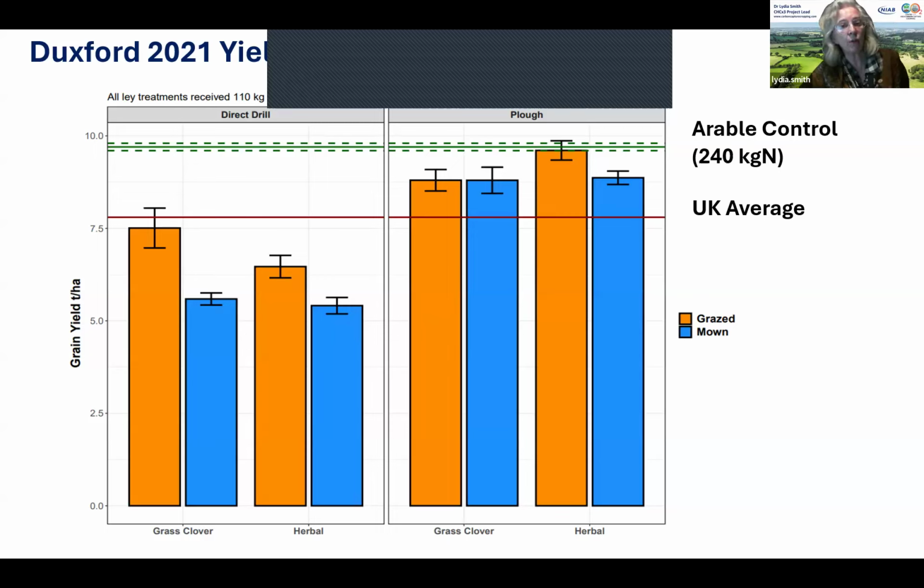And here's the arable control for the ploughed versus the direct drill. But the take-home message here is that we're getting more, even for considerably less wheat. We've halved the amount of, sorry, not wheat, with nitrogen, we've halved the amount of nitrogen, but we're getting a yield boost coming back from these lays. And that was what we hoped for, but it was really nice to see it, that we have that boost even with the reduced nitrogen.